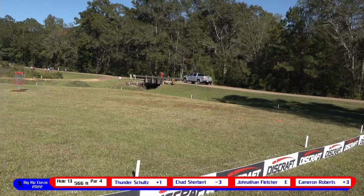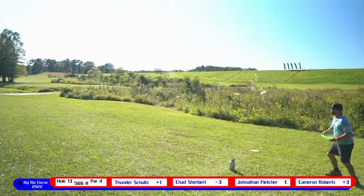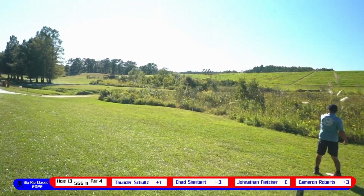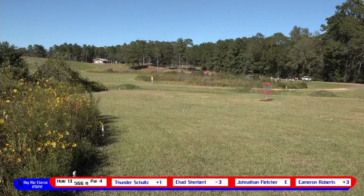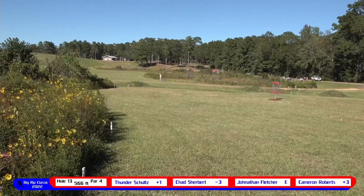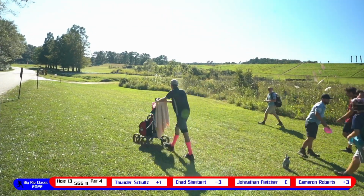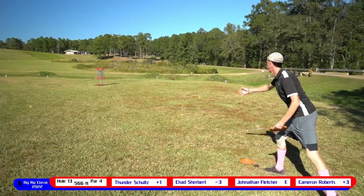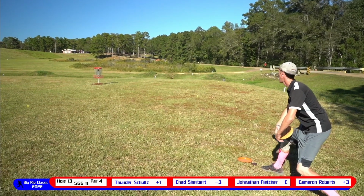Cameron almost getting another unfortunate roll, but stays in bounds. He'll have a long look. Yeah, I'm holding my breath every time Cameron's tomahawk hits the ground because I'm never sure what it's gonna do. Yeah, pushing it a little long, I guess. Not wanting to land in Little Black Creek, but he'll have a look for birdie as well.